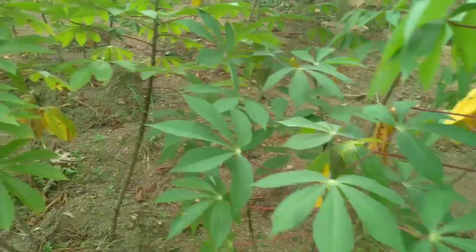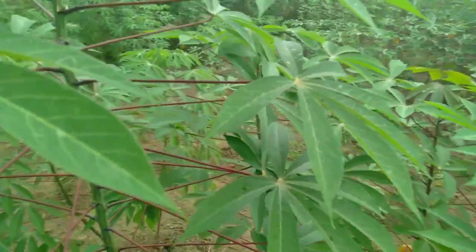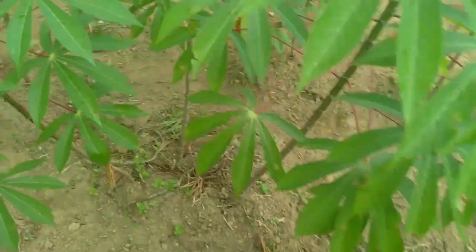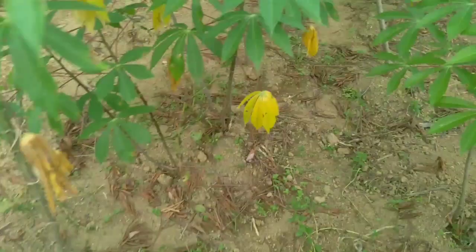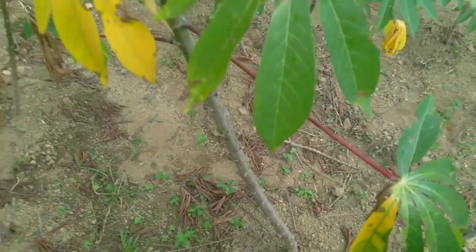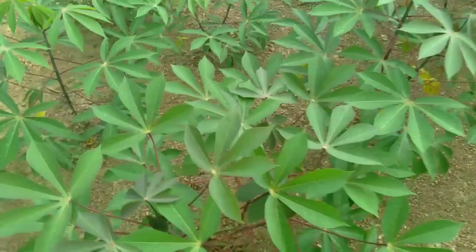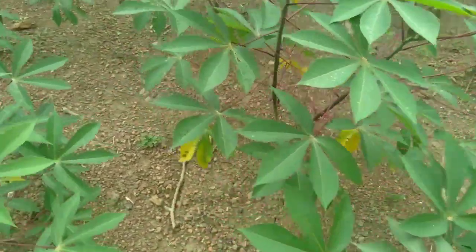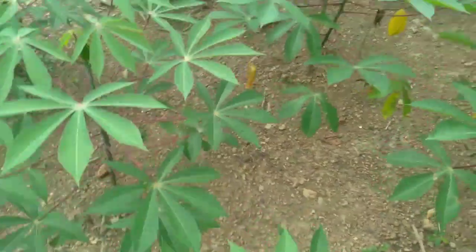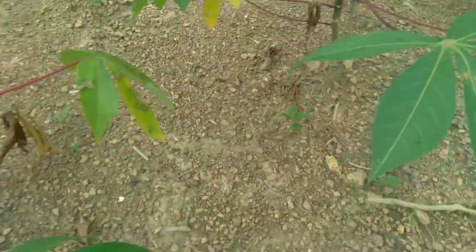Sunlight requirements. Cassava plants are lovers of sunlight, and they flourish in tropical climates with plenty of sunshine. Ideally, cassava requires at least 6 to 8 hours of direct sunlight daily. When selecting a location for your cassava farm, choose an area with ample exposure to sunlight throughout the day. This ensures that the plants receive the energy they need for photosynthesis, leading to robust growth.